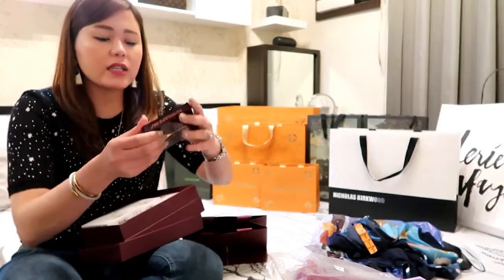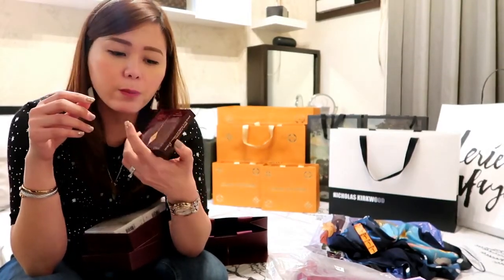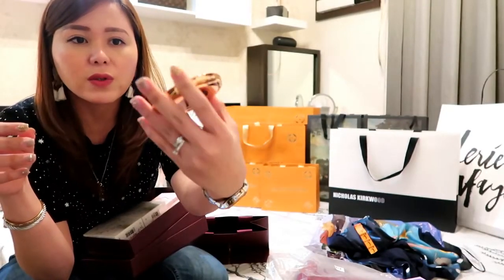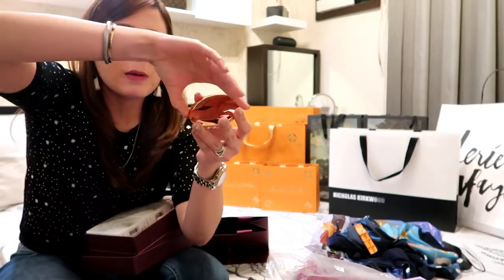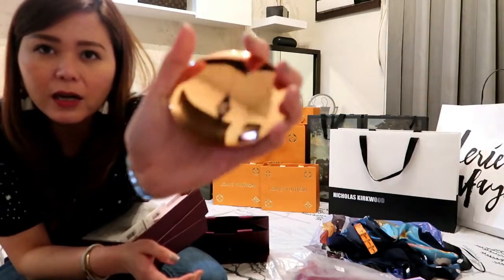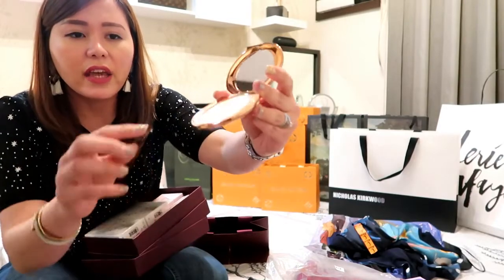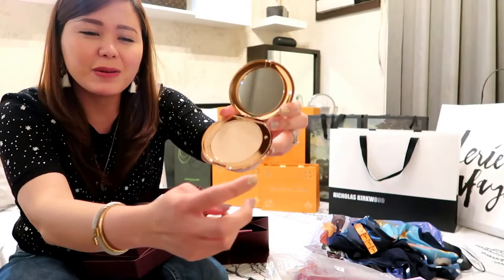The next one is this powder. This is the Airbrush Flawless Finish. Naka rose gold lahat. Ang ganda. Sobrang slick lang niya. Ang nipis lang. Tapos pagbukas mo, may city sa harap. Ganyan lang siya. Powder lang siya. And then, meron nakalagay na Charlotte Tilbury dito. Tsaka may star. O, diba?